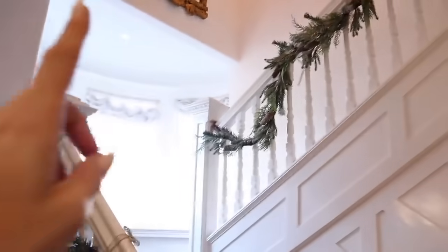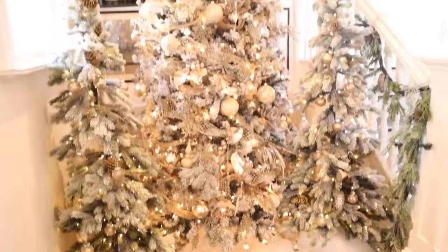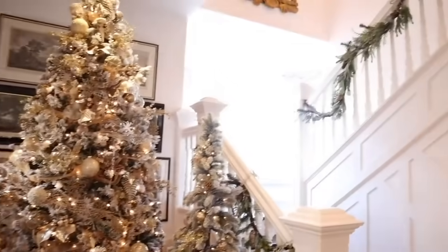Now that I know that the flock tree for this turret is sitting on the porch, oh my God, you guys, this is going to be the friggin' best Christmas ever. All right, let's keep decorating.